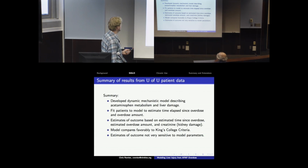And the estimates of outcome aren't very sensitive to model parameters. I didn't show you anything having to do with this, but if you do a mini sensitivity analysis and perturb all the parameters by 50% plus or minus, the estimates of outcome don't change very much at all. A little bit for a few parameters, but not that much.